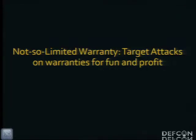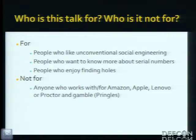This talk is "Not So Limited Warranty: Targeted Attacks on Warranties for Fun and Profit." This talk is for people who like unconventional forms of social engineering, who want to learn more about serial numbers and how they're used to protect products, and people who enjoy finding holes, of course. This isn't for anyone who works for or with Amazon, Apple, Lenovo, or Procter & Gamble.